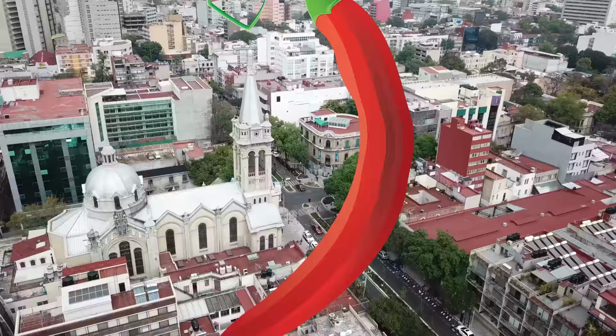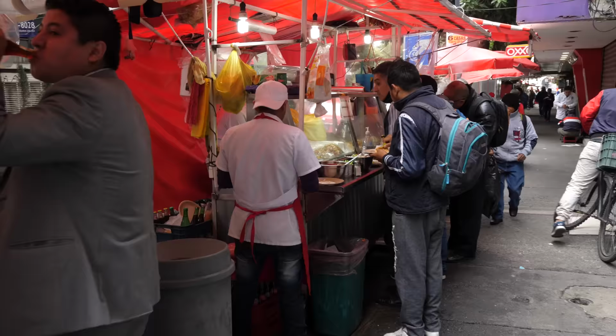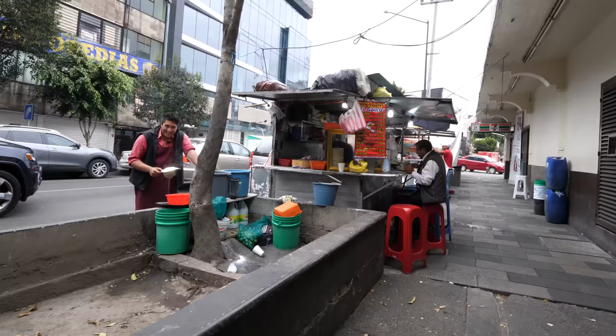We walked over to one of the main roads in Roma Norte, and this road is very popular because a lot of people, I think more people work on this street, and there's a metro station very close by, so there's quite a few street food stalls. It's busy. There's a place that I want to start with, which is just up the road, which serves this amazing chicken soup.